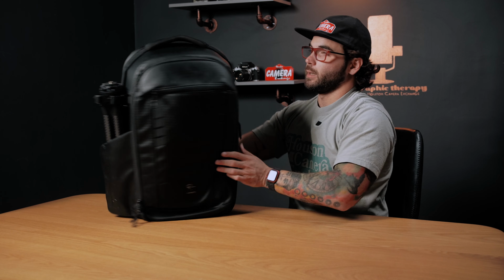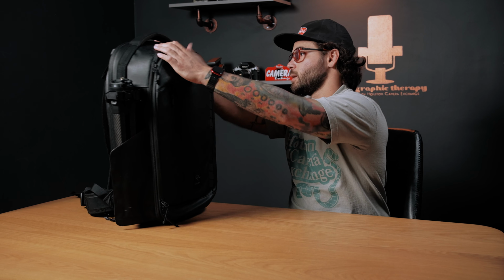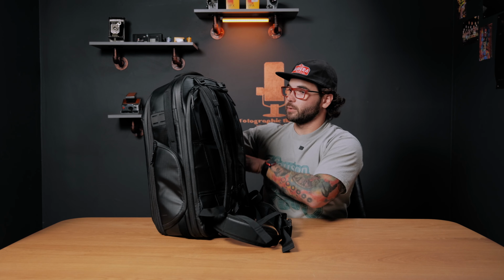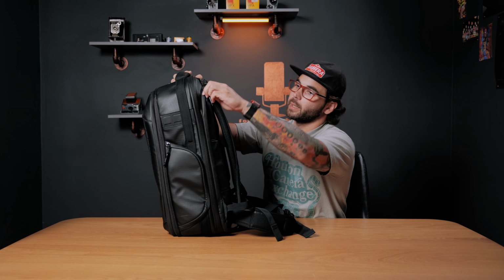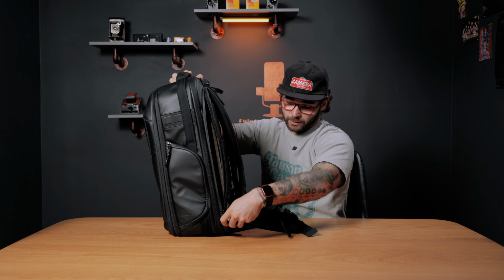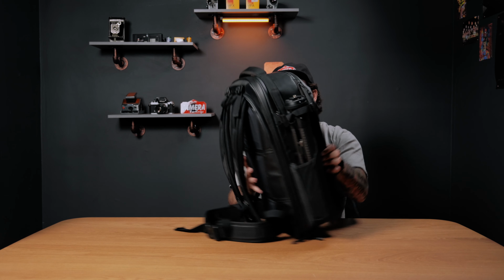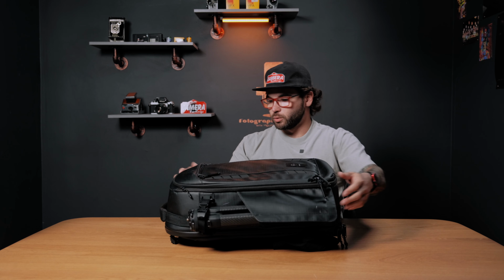Let's see what else we got. On the other side, that's your water bottle or tripod holder, and then on the back, as well as the 25-liter, you have your laptop compartment. This one is even bigger than the 25 as well, so you're gonna be fitting laptops up to like 18 inches, which is pretty heavy. On the front of the backpack as well, that's where your travel compartment is going to be.